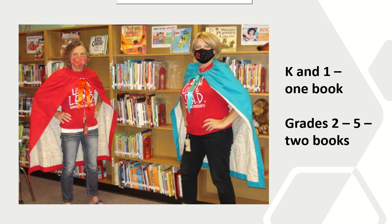Kindergarten and first graders, you'll still get to check out one library book, or your kindergarten and first grade teachers can select books for your classroom. Grades 2 through 5, that means everyone in 2nd, 3rd, 4th, and 5th grade, you can put 2 books on hold in Destiny.